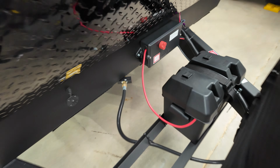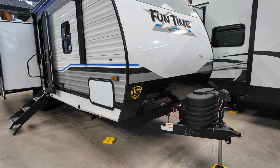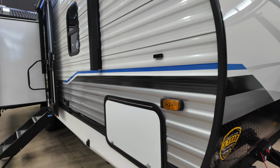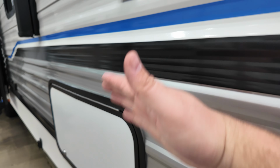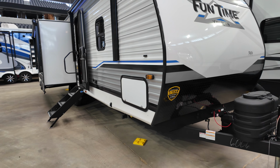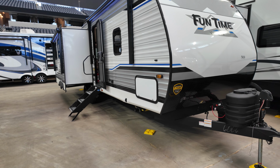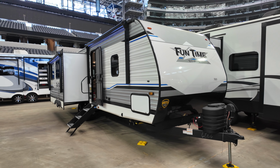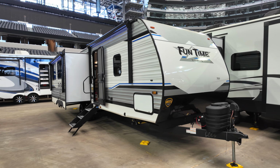You got the metal rock guard right here, and then you are going to get prep for a 3-camera safety system, which is definitely going to be out of the norm for travel trailers, so I really like seeing that. So basically you can get a camera here, one on the other side and one on the back. I would recommend at the very least getting one for the back, no matter if you're experienced or not. It's just a nice thing to have. The side ones, you can kind of judge that for yourself. The back one, for sure.